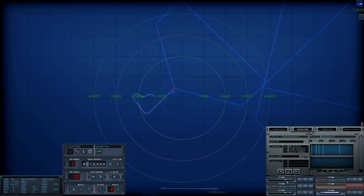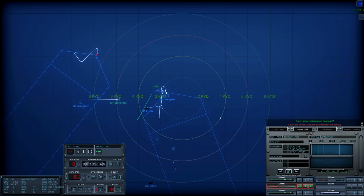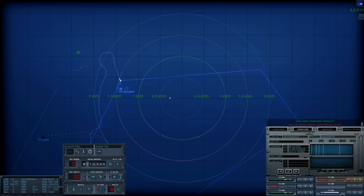Right, so now we just have to hunt down our remaining 2. Where the hell did they go? Con, fire control, weapon acquired. It looks like 4's found its target. 2's completely lost the Jiang. It has to be this way. Con, sonar, noisemaker bearing 027. Manual control in.